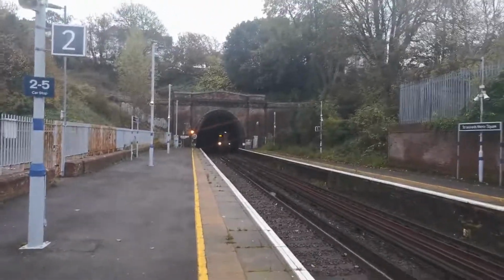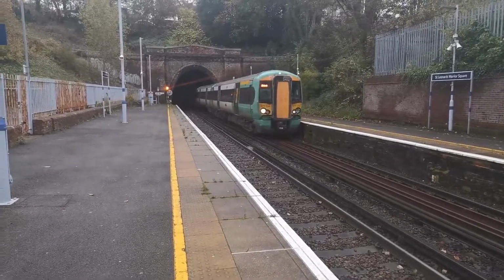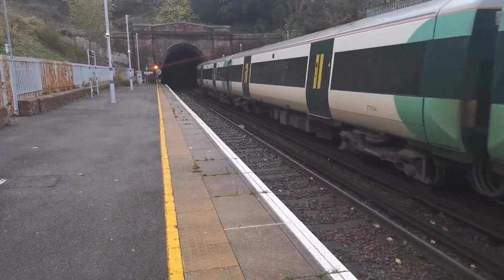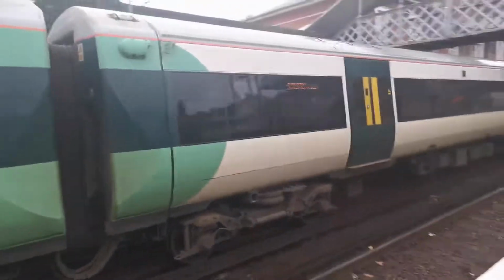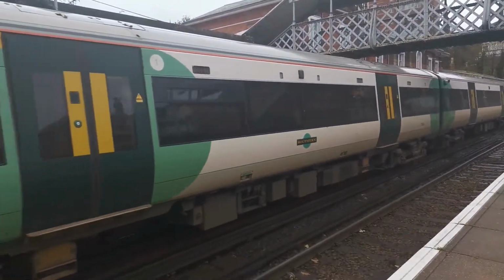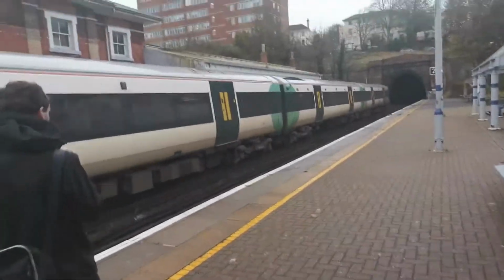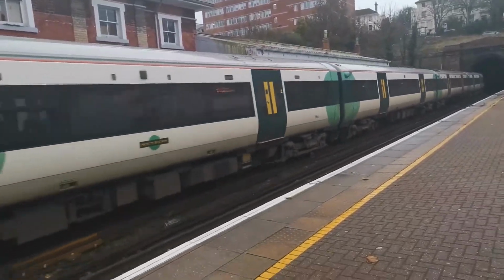Pulling in now is going to be the last train of the day, the 1525 Southern service to London Victoria from Ore. 377154, which also needs its shoes replacing. I think the train's like had an accident. Right now it's going to be the last train of the day, the 1520 something or other to London Victoria.